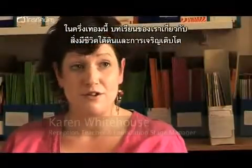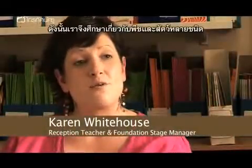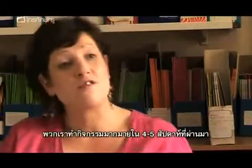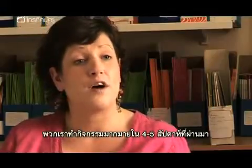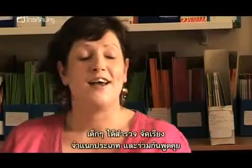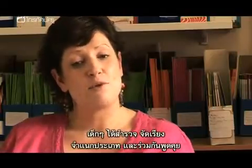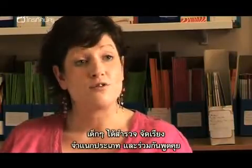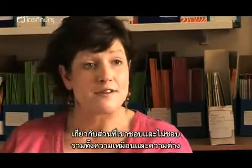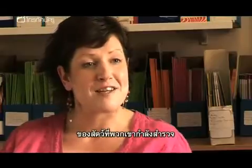Our topic is under the ground and growing for this half term. So we're looking a lot at plants and animals. We've done a lot of work over the last four or five weeks, and this week we're looking at mini beasts in particular. They're exploring, sorting, classifying, talking about their preferences, likes, dislikes, and similarities and differences with the creepy crawlies they're exploring.